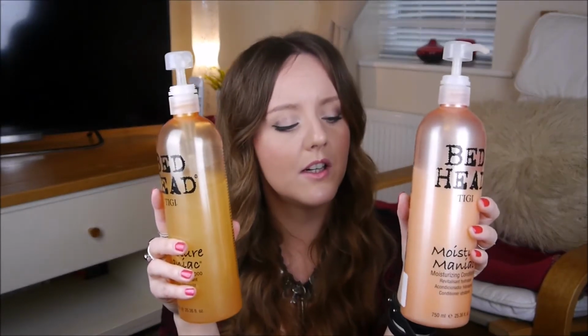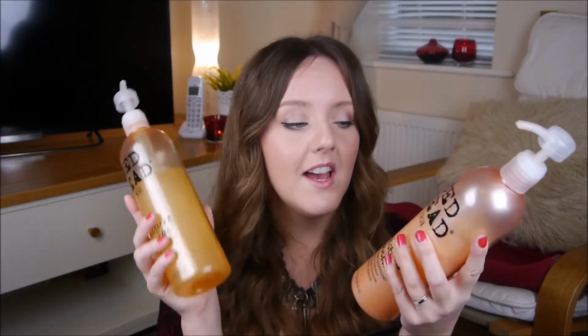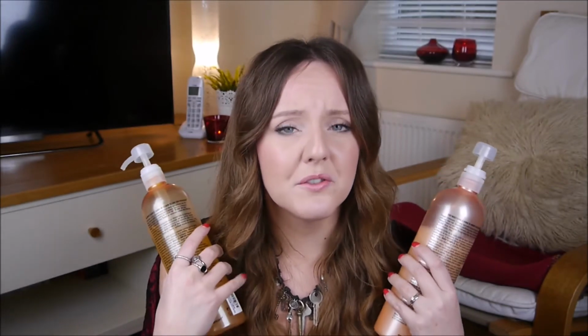And yeah, they're a really good size, so they can last me quite a long time, and the smell is just amazing. Honestly, these smell so good, and I picked these up in America, so they were a lot cheaper than the UK, so if you are going to America, I would highly recommend picking these up. I've definitely noticed a huge difference as well in my hair. It does feel a lot more manageable, less frizzy, and just the condition is a lot better.